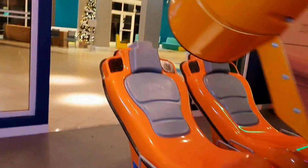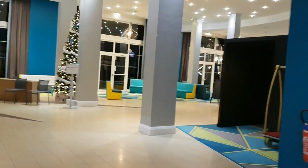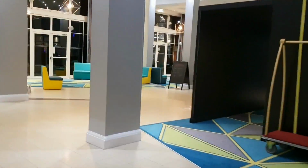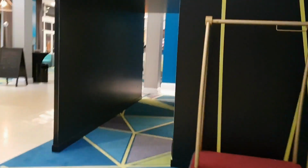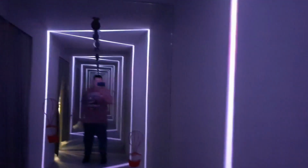Right. We head out a bit further. Also, this is the main lobby. You've got a Christmas tree over there, it's Christmas time. This is meant to be like some illusion thing. Obviously it's dark at the moment, but I press it and that's all it does. So literally in one side and out the other.